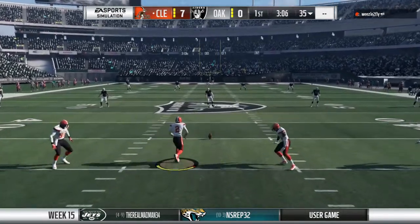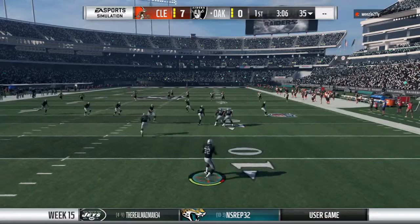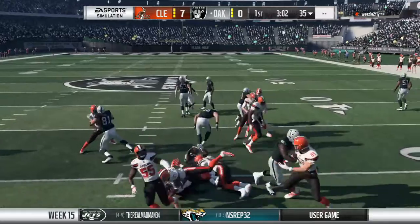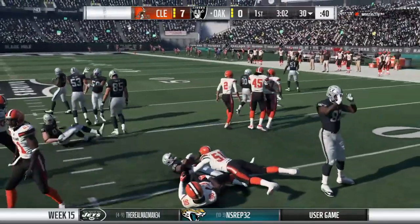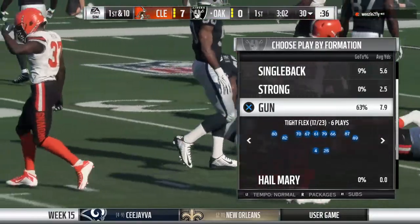Gonzalez now to kick this one away. This one taken just inside the 10. And a nice return sets him up pretty good here at the 30-yard line. And now Oakland ready to take the field.